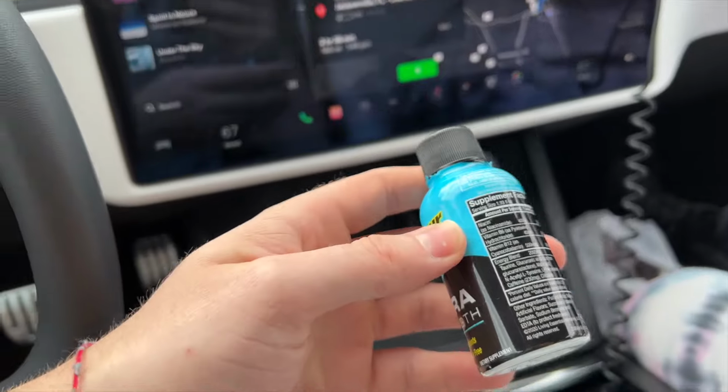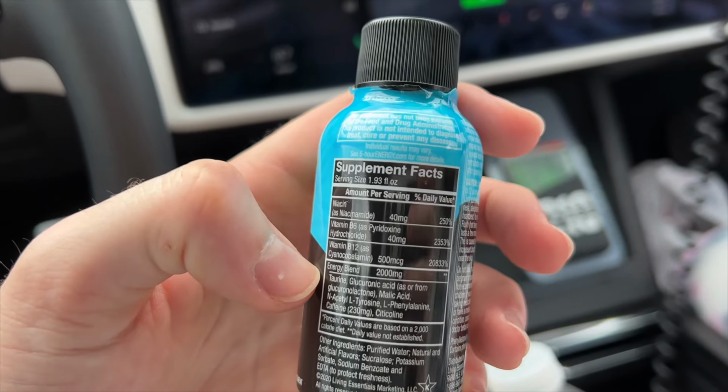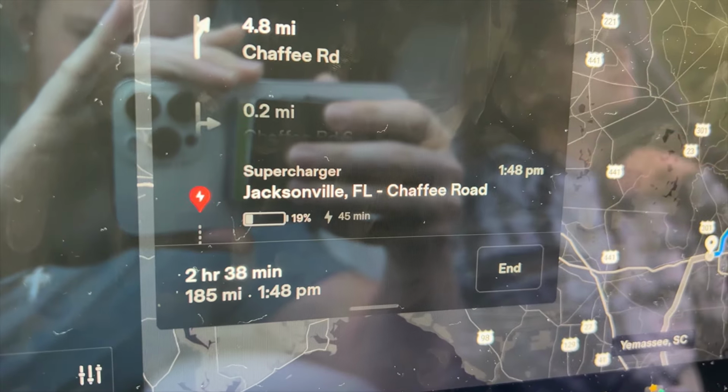I was holding up pretty well, but I'm about to take this 5-hour energy and get us through the rest of the trip. Nothing left in there. We got 230 milligrams of caffeine. That bang was like 330, so should last me the rest of the way. Only one more stop to go. Next stop is Jacksonville, Florida.